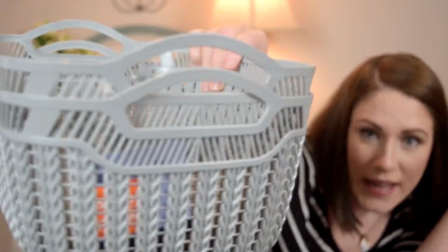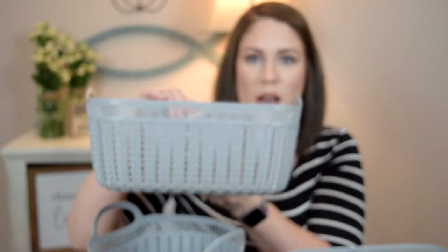So this is the new pattern of the baskets. It's more of a true basket weave looking pattern. And this is a really good size basket. Of course, they had several sizes, but I like it because it's more straight up and down, so I liked that. And the weave inside, or the holes, are not very big, so you could pretty much store anything in here and not have a problem. So I was excited about this one.